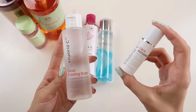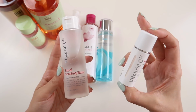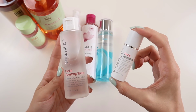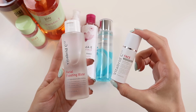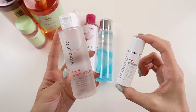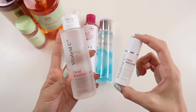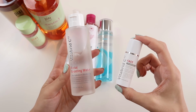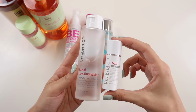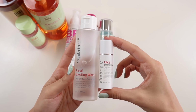The only downside, this is hella expensive. This little tube here is $68, which is a hefty price tag, but it's super, super potent ingredient-wise. The toner I think is like $28. So not quite so bad if you just wanted to get this. You could use it all on its own, but the pair together is a little bit pricey, but it definitely seems to be working some magic.